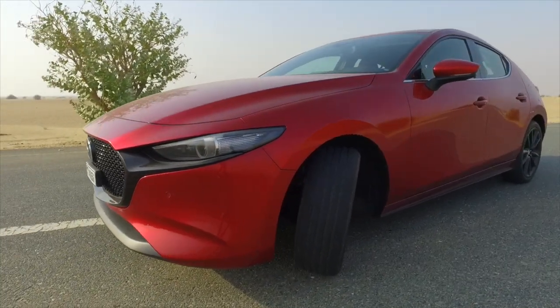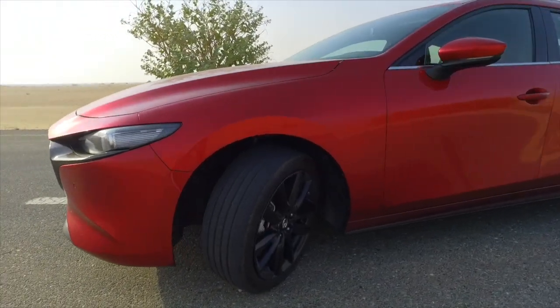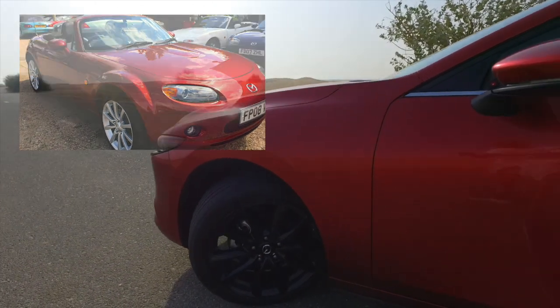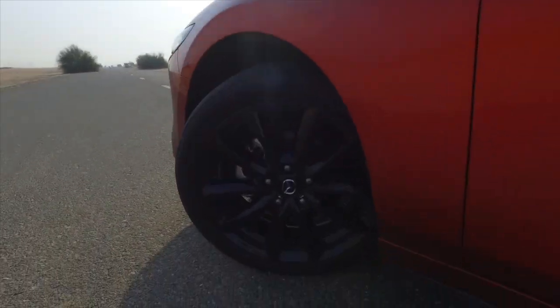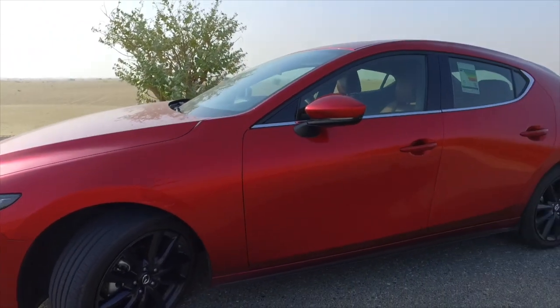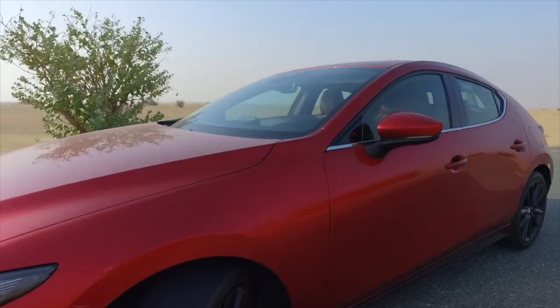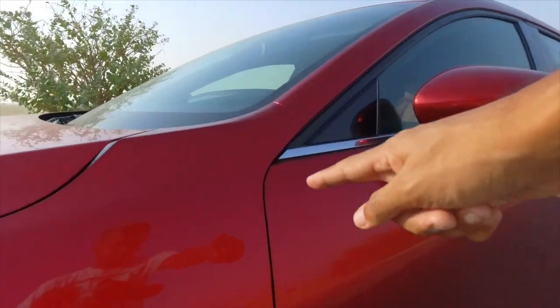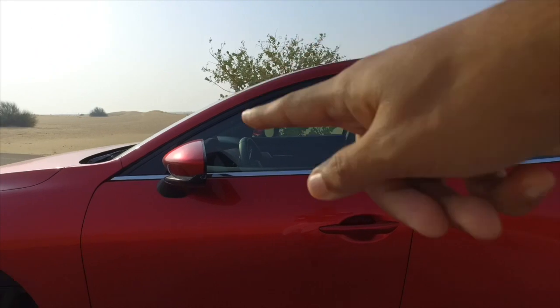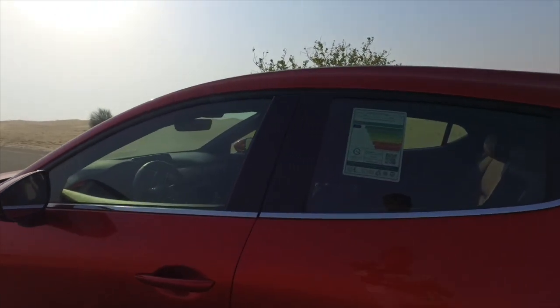This color is called Soul Red Metallic, and it harks back to one of my favorite MX-5 colors, which is also a very deep, dark, almost burgundy. Beautiful, gorgeous color. Blacked out wheels. I kind of like silver wheels, but on this car the black works really well. Look at this car. The design is just so beautiful. I love the little chrome strip that runs around and brightens up the daylight opening, or the greenhouse as the manufacturers call it.